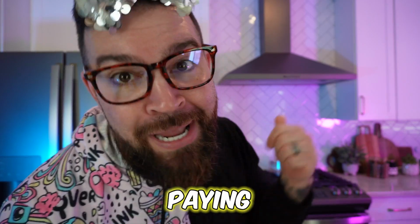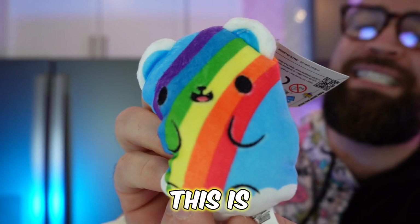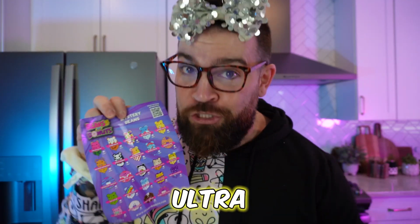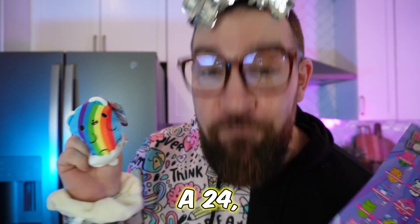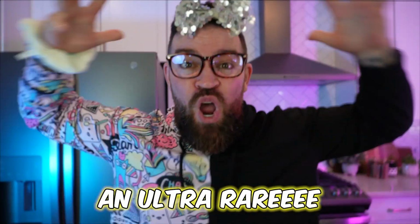Look at this thing, it is super cute. Bears vs. Donuts, this is Rainbow Bear. How original, because he is a bear and a rainbow. I got the legend right here, guys. We're gonna find out if this one's a common or an ultra rare. This little guy here is number 17, so I'm guessing since he's not a 1 or a 24, it's definitely not a rare. And it really doesn't say if it's a common or rare, but if it's the first of anything or the last, it is an ultra rare.